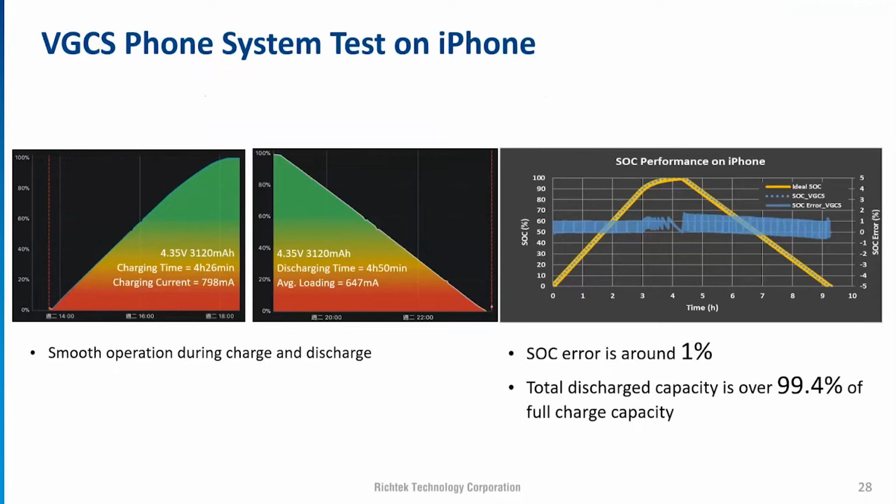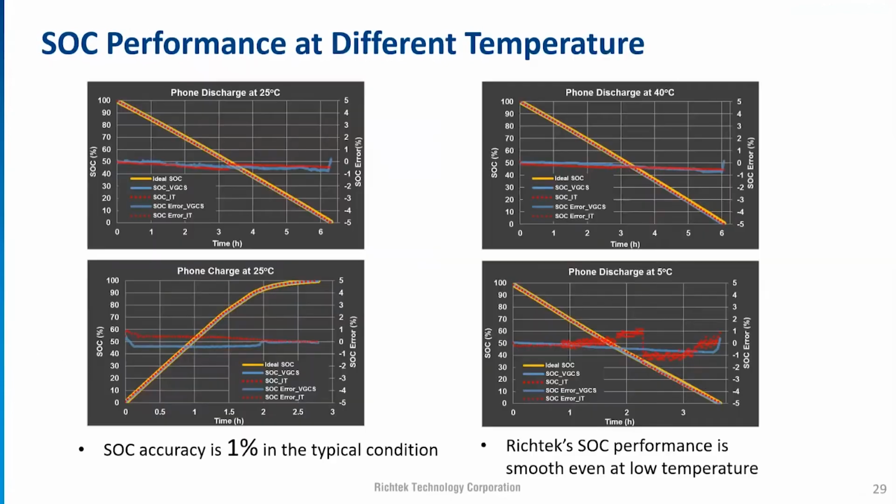When it comes to the accuracy of the SoC, I think you might be concerned about the performance other than under room temperature. Whether the performance at high and low temperature is still consistent, because we know that the chemical change of the battery at high and low temperature is not the same as its performance at room temperature. Therefore, let's have a look at how the performance of the SoC charging discharging curve of the fuel gauge at high and low temperatures will be.